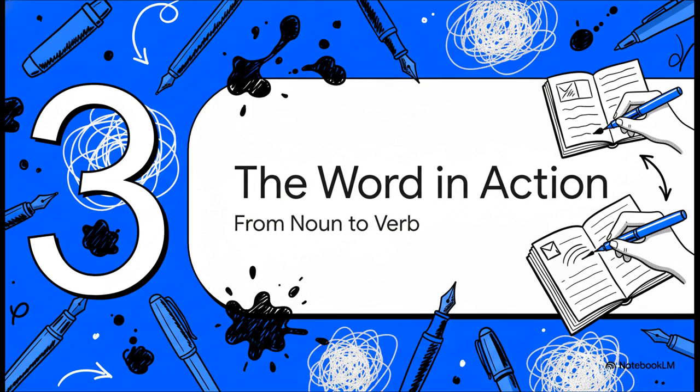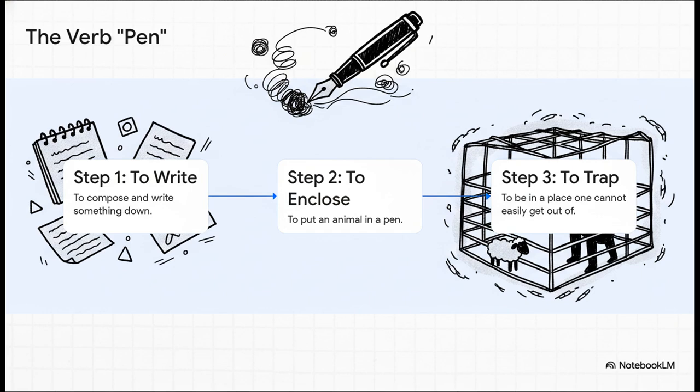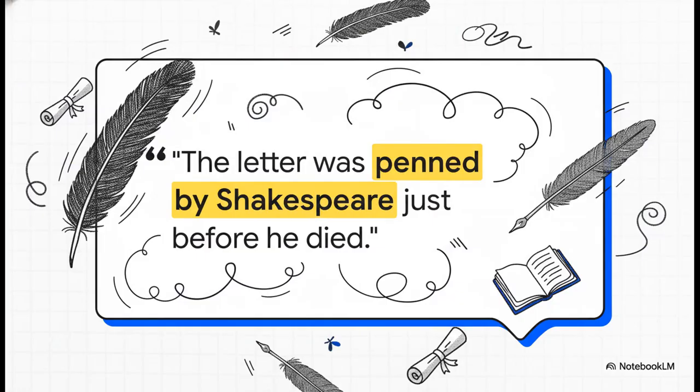verb, as an action word. And as a verb, it actually branches out into a few different things. You can pen something as in write it, you can pen something as in enclose it, and you can even be penned in, which means feeling trapped. And you can see how all of these ideas link right back to the noun meanings, can't you? It's really clever. I love this example.